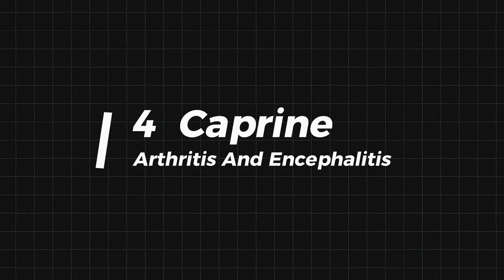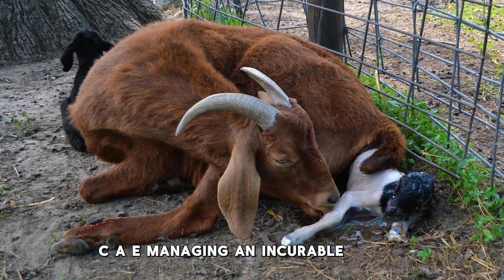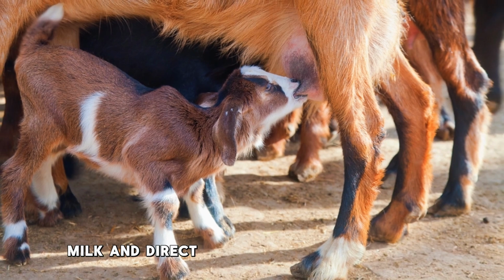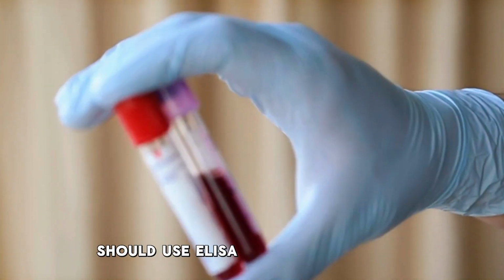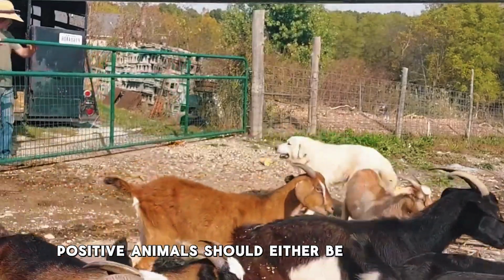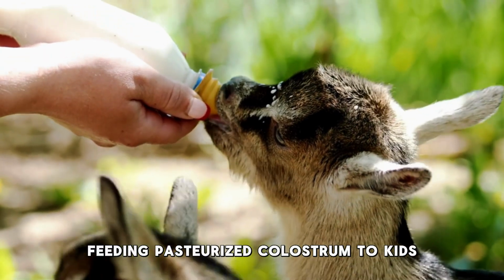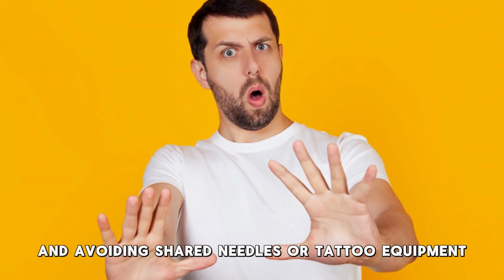4. Caprine Arthritis Encephalitis, CAE. Managing an incurable threat. The CAE virus spreads primarily through infected colostrum, milk, and direct contact with bodily fluids. Initial herd screening should use ELISA tests on all goats over 6 months. Positive animals should be completely separated from the negative herd. Critical control points include feeding pasteurized colostrum to kids, disinfecting equipment between animals, and avoiding shared needles or tattoo equipment.